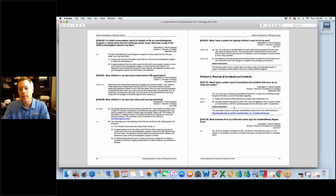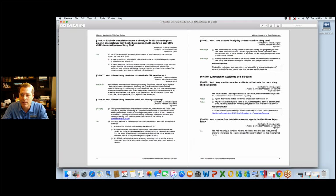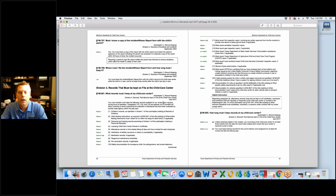Now, if you do have a situation where you have to report an injury or incident to licensing, then you do have to use their little form up here, okay? And again, you can download all of these forms from licensing's website, all right? If the director is not available to sign, then whoever is in charge at the time has to sign it. They added that into the standards this year that, well, my director was not available to sign. Well, whoever is left in charge has to sign it, okay? There you go. All right.